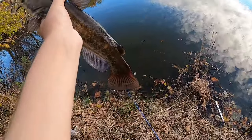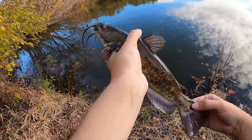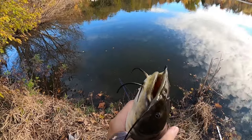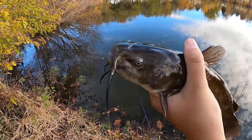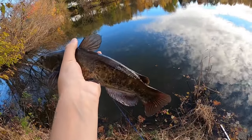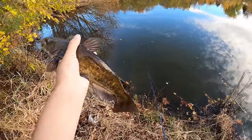So that, I think, let's see, it's not a channel. Is that a bullhead? Or is that a... It's not a flathead, right? Guys, what kind of catfish is this? I have no clue. Please let me know down in the comments below. For some reason, I want to say it is a flathead. But then I'm not supposed to release it if it's a flathead, but I think it's a bullhead. I'm so confused. Anyway, let's let that dude back in there.